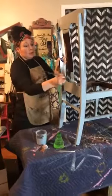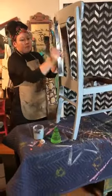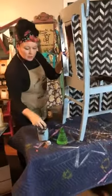The clear wax is all natural, and to be honest with you, as a chef, I'm going to tell you technically, you can actually cook with it if you wanted to. Look how nice this is. But I wouldn't do that.